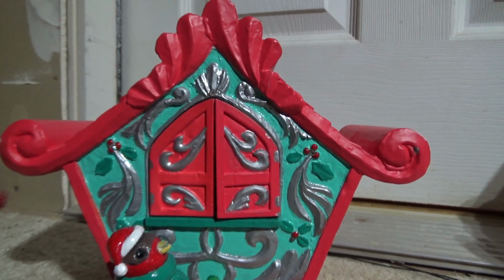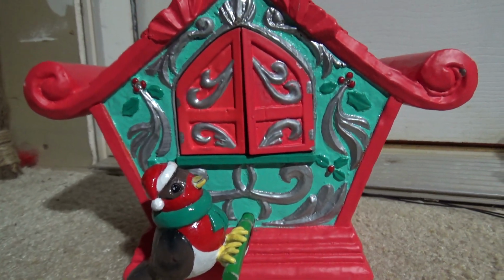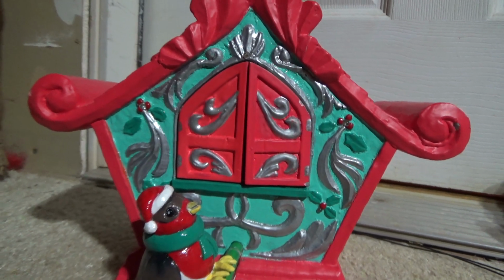Now that I've remembered everything, this is a newer one. However, I think that they shortened the perch to cut cost, perhaps, and they made it a little too short, which is why it was smacking the bird. But thankfully that does not happen anymore.